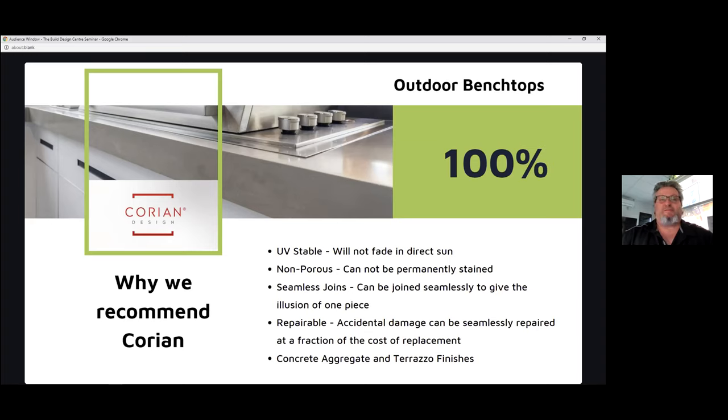It's popular because it's extremely hard wearing, but you need to be mindful. If it's on a deck and there's movement, we would not recommend it. If it's out in the open and it's getting direct sun, so there's temperature change, we wouldn't recommend it.